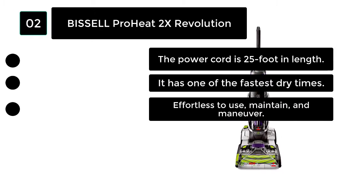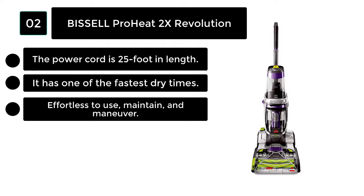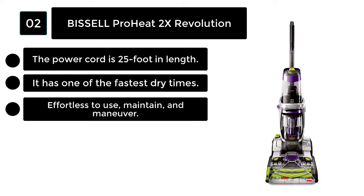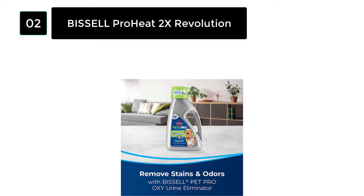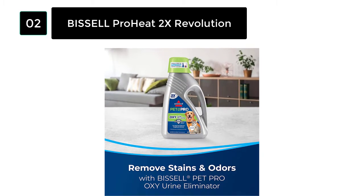Number 2. Bissell ProHeat 2X Revolution. We do love to care about our pets. But taking care of a pet does not just end when you feed them or give them your attention. You have to continuously take care of their food habits and keep up with the mess they leave in your house and especially in carpets.